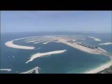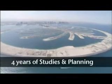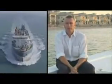The Palm Jumeirah is the largest man-made island. In fact, it's the largest man-made landmark that is visible from space since the creation of the Great Wall of China. In 2002, after 4 years of studies and planning, work commenced deep below sea level to raise the land from the ocean floor. The reclamation process involves bringing sediment from borrow areas to the footprint of Palm Jumeirah and placing it very accurately. The finishing touches to the islands are done through a process known as rainbowing, by which we fire a slurry of sediment and water to create the landmass.